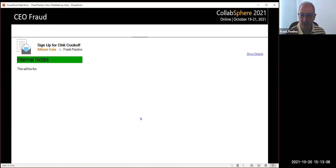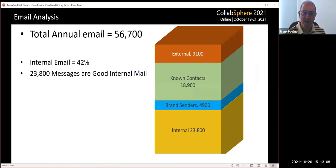So here's that slide. I looked at my mail file for the last year, roughly 60,000 messages, and around 40% were internal. So those are 40% I don't have to think about anymore. And most people have similar ratios of their files between internal, outside brand senders, which I'll cover, contacts, and external. But if you look at it, you can kind of see where I'm going with this. The bottom three categories I can identify. So now I'm down to 9 out of 60,000. So, a much smaller percentage that's going to give me a little more problems, but I'm going to eliminate all of these soon by showing the good senders.